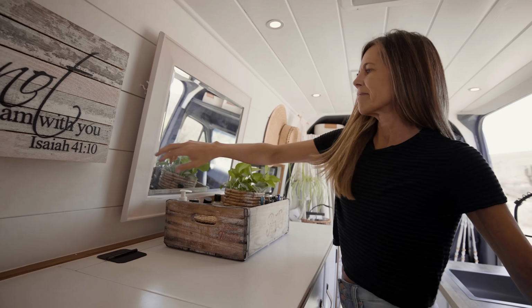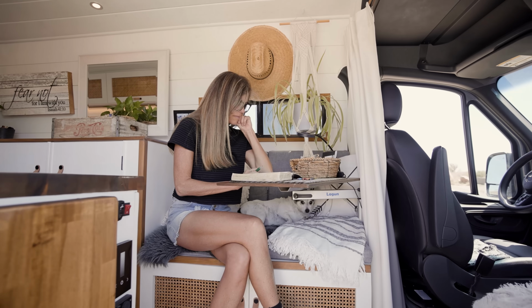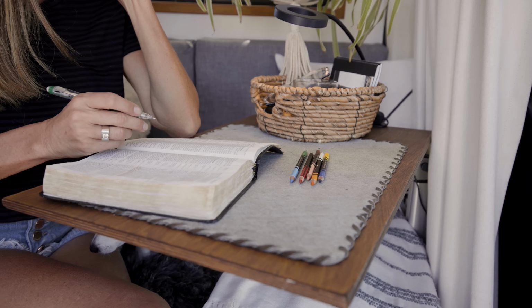A question I get asked often is, why? Why the van? Why tiny living? And I think for me, my life was always fairly contained. I liked to live below my means. I didn't like a whole lot of extravagance and extra and waste, etc.